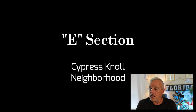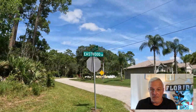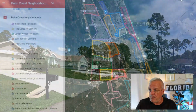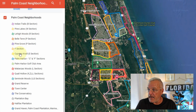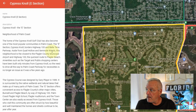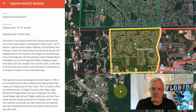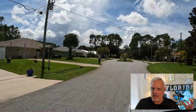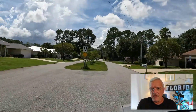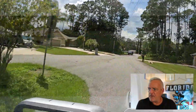Now the next neighborhood we're going to go to is the east section, which is the Cypress Knoll neighborhood, which is again the other public golf course here. I think they have some memberships and so forth as well. Okay, there's Cypress Knoll golf course, and right next to it is Grand Reserve, which is a big new development with a lot of newer homes. It's a planned development, so you've got 2 or 3 builders in there just building tons of homes. It's called Grand Reserve. If you're interested in taking a look at that as well, it can help you out.